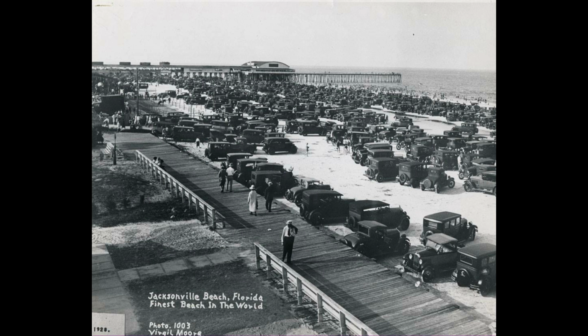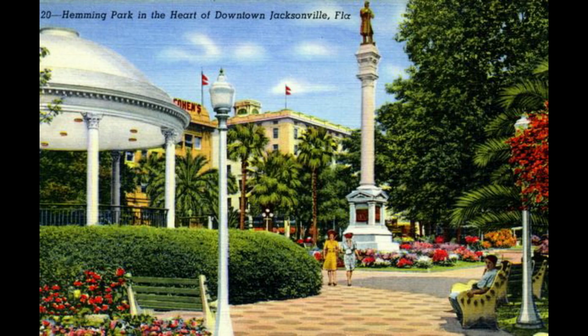And then further inland, of course, going back to downtown, we see the Cohen Brothers building, the St. James building, designed by Henry Klutho. In the distance, we see the bandstand. We see the Confederate monument. And it's a postcard, and there were some fascinating, colorful postcards.